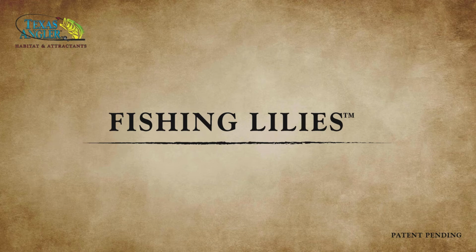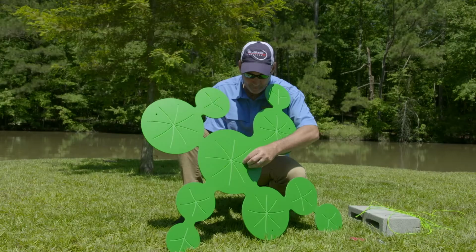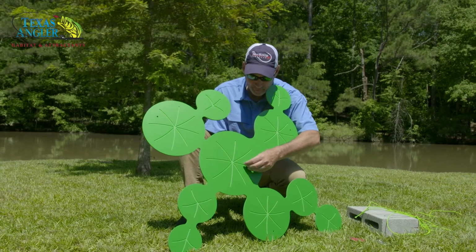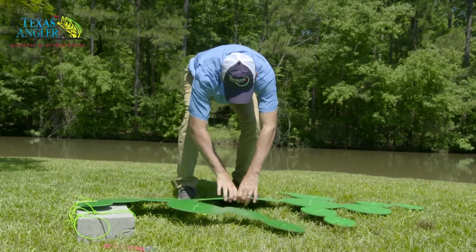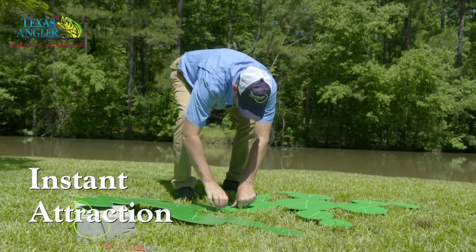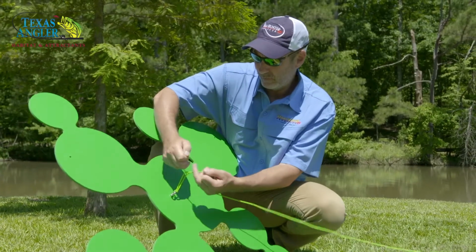So unless you've got some deep water offset by itself, I really like the opportunity of using an artificial lily pad versus a natural one. The fishing lily is a little different than the lily pad. It's going to be clustered up. It's got a lot of edges to it. What's really cool about that is you can drop it in there and have an instant attraction for the fish. It's going to provide instant habitat and some of that instant shade that we're looking for.